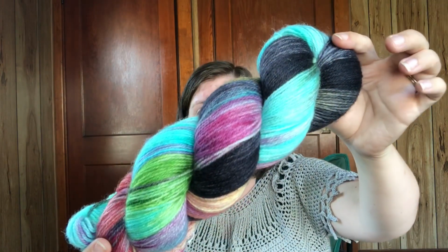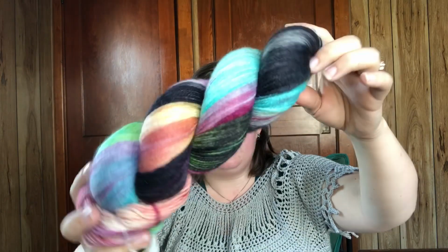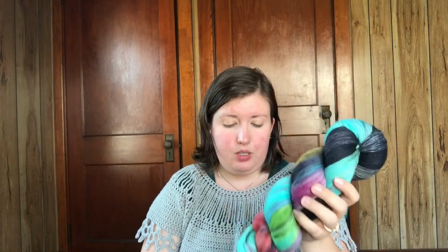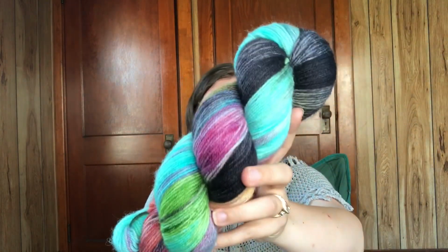So this is just a really, really beautiful skein, but you don't see Corriedale too often. So it's interesting to me to find a dyer who also uses this breed, along with they also do kind of the standard merino yarns, and they sell roving as well. So I just thought this was really beautiful. This is called Alaskan Nights, and I love it.